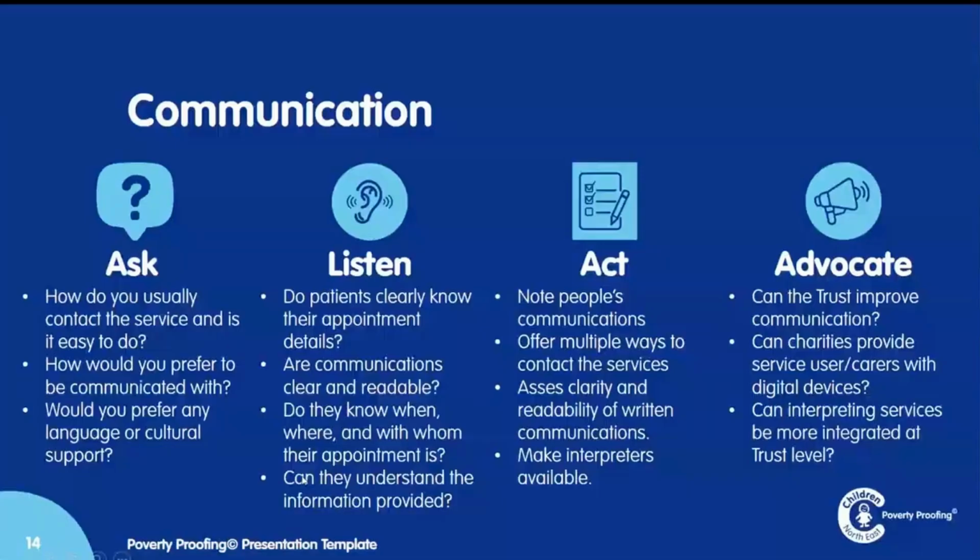We've also got communication, which is always an absolutely massive issue. Is the service easy to get in touch with, essentially? Are people sure about when their appointments are? What we tend to see a lot as well is issues around not just digital literacy, but literacy in general. In the UK, the average reading age is age 11, and that can be much lower in certain areas of deprivation. Are the materials, first of all, in a language that people can understand, but also are they pitched at the right level? And we do have a resource for you to use to check this.